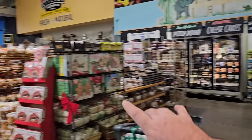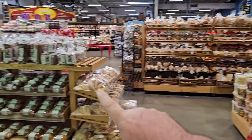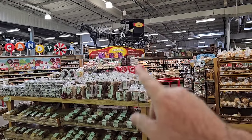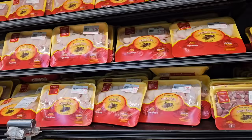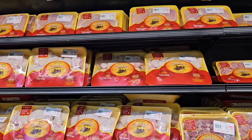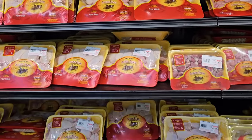And this is just a taste, guys. They have all different kinds of breads and everything all throughout this entire section. Got the Gerber's Amish Farm Chicken over there. Let's go check that out. We always get a lot of comments on the different Gerber's Amish Farm. It's hard to find around here. Jungle Jim's pretty much the only place that sells it.